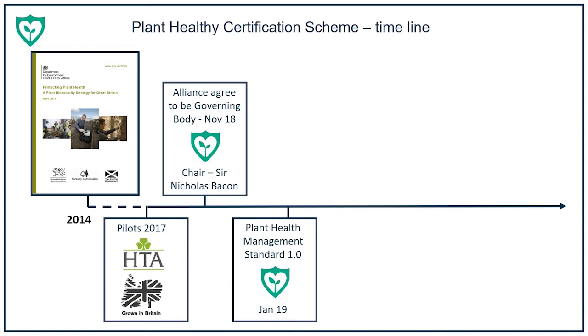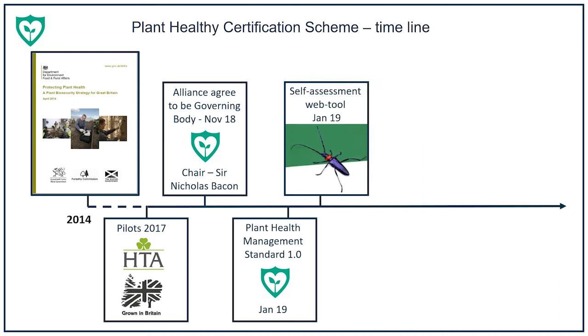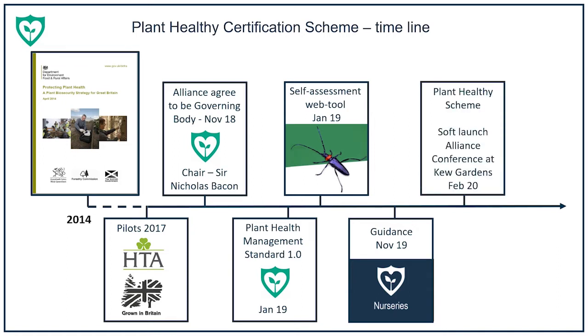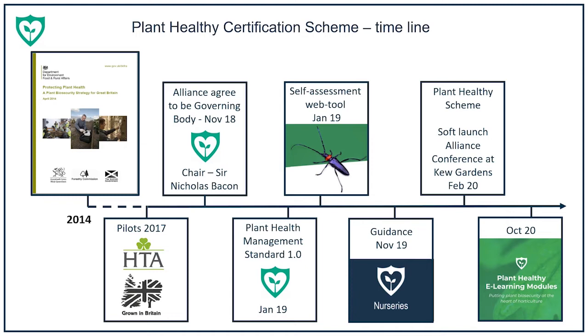The Plant Health Management Standard 1.0 was released in January 2019. We developed a self-assessment web tool around the same time. Later that year, we produced guidance documents for nurseries and other subsectors. The Plant Healthy scheme was soft launched at Kew Gardens about a year ago in February 2020. And since then, we've produced e-learning modules to help businesses comply with the training requirements of the Plant Health Management Standard.